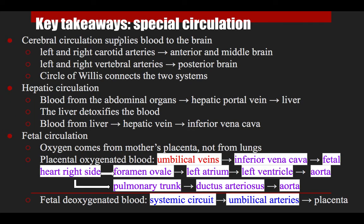So when we talk about cerebral circulation, just remember that you have left and right carotid arteries that supply the front and middle parts of your brain with oxygenated blood. You also have the left and right vertebral arteries that fuse to form the basilar artery and so on. The point is that they supply oxygenated blood to the posterior part of your brain, and that the circle of Willis connects the 2 systems just as a protective measure.